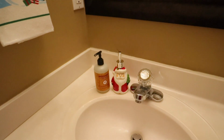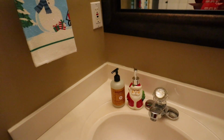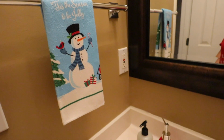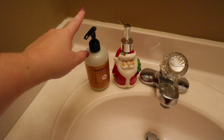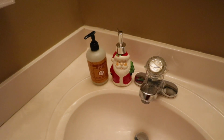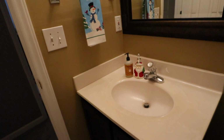So lastly, I'm gonna show you the guest bathroom because my bathroom is not clean right now. But we have this little hand towel. You guys saw the other one. The other one's the one that I put in our bathroom. And then the little Santa soap dispenser. I don't want to put this soap in there. I want to put a Christmas scent, so I'm going to have to get that. But yeah, that's as festive as the bathroom's getting this year, to be honest.